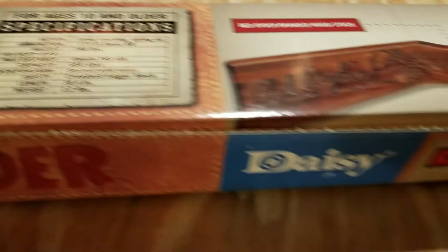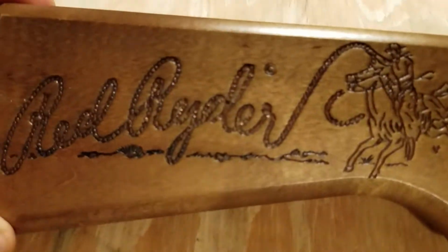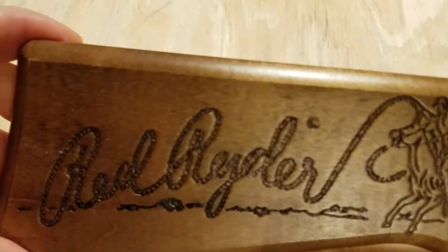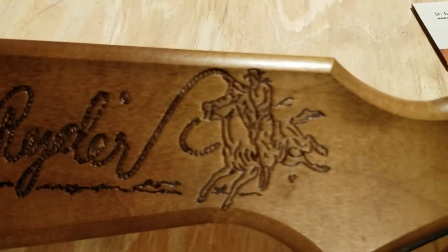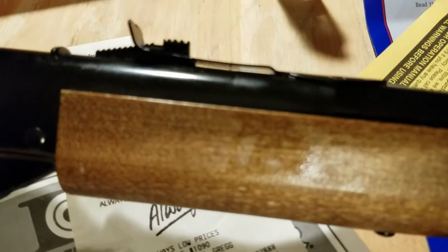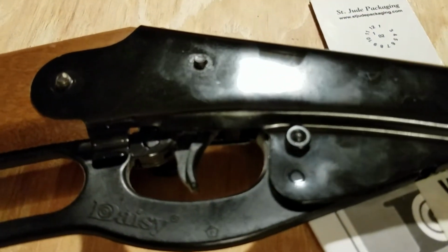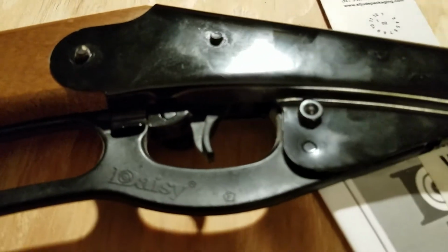That's some pretty nice carving on there. I don't know if I showed you guys that. It looks pretty cool. I remember doing stuff like that with a soldering iron when I was a kid. A little wood burning engraving. You could actually buy the kits that were specifically made for wood burning. But I think I just used the soldering iron whenever I did it. So I'll put you guys on pause and we'll get set up to do a little bit of shooting with it.